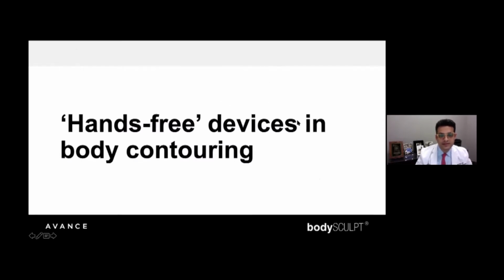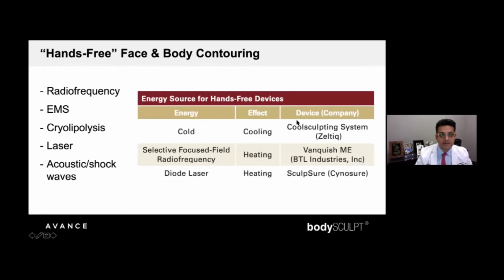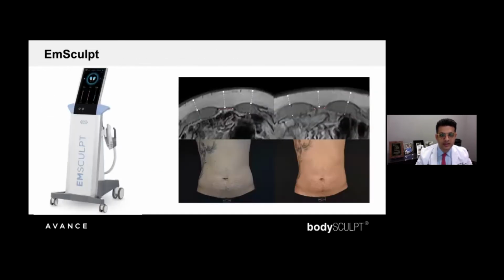So if you look at the hands-free devices and body contouring, basically, this is a paper by Dr. Chilukuri, who's a well-known dermatologist here. There's different energy sources. So there's lasers, there's radio frequency, and there's cryolipolysis or cooling.